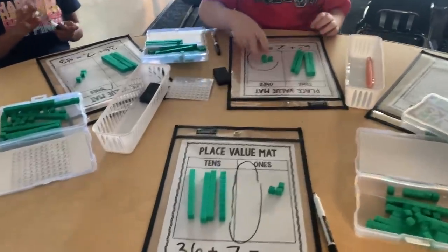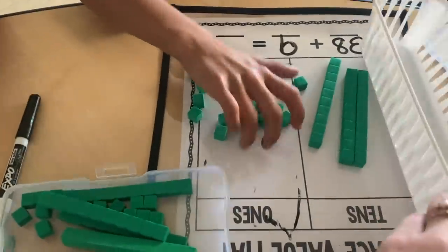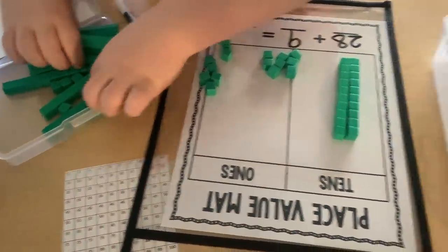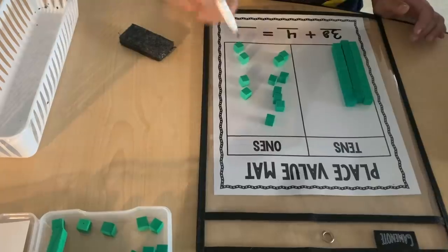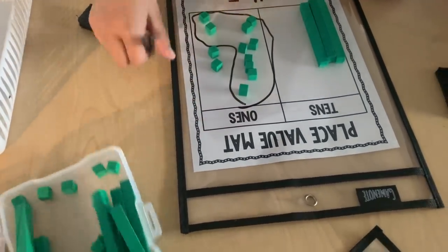All right, put your blocks up. I'm going to give each of you a different problem. Okay, so you have 49 plus 9. Okay. Circle it for me so I can make sure you get all the ones you need to, okay? 7. 8, 9. Okay. Cool. Wow, nice job.